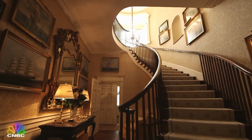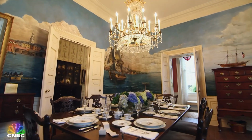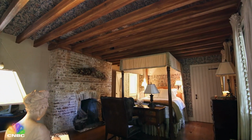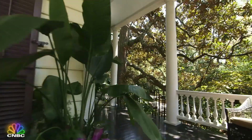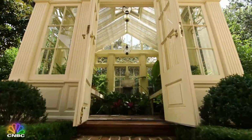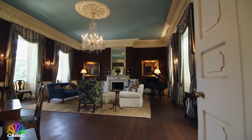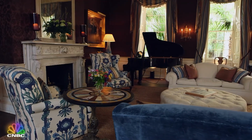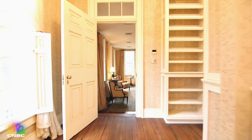The enigmatic estate is called Swordgate, and for more than 2 centuries, it's been home to super rich Southern socialites, including Abraham Lincoln's granddaughter. And each of Swordgate's impressive residents has worked hard to preserve its history. We're currently in the ballroom. A lot of it is original and still intact. You see it in the moldings, in the woodwork, in the faux graining.